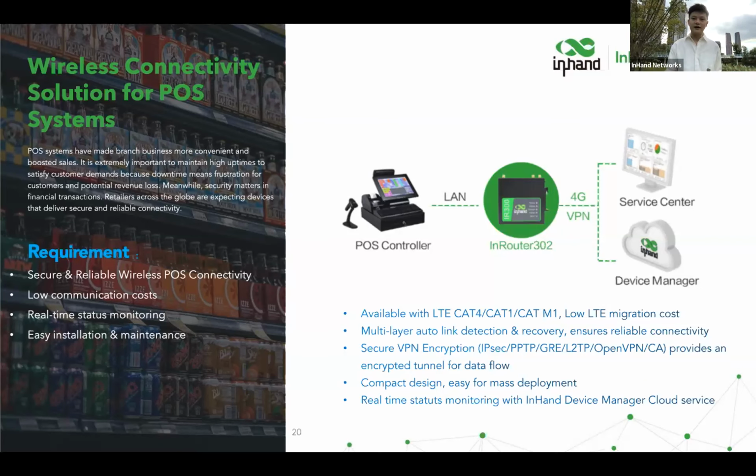You just need to connect the POS machines through the Ethernet port or wireless to the IR300 product, and then transfer data through 4G and the VPN strategies to your service center. And we also have a device manager cloud platform for you to monitor the status.